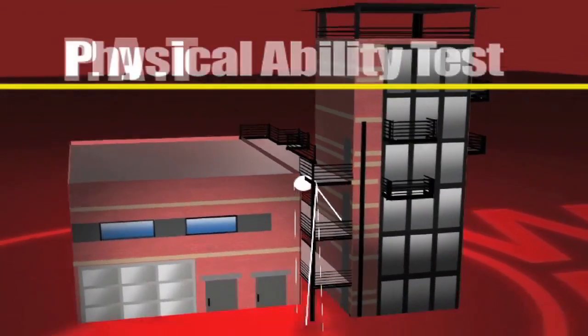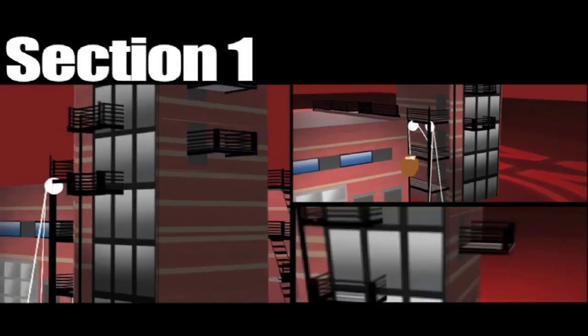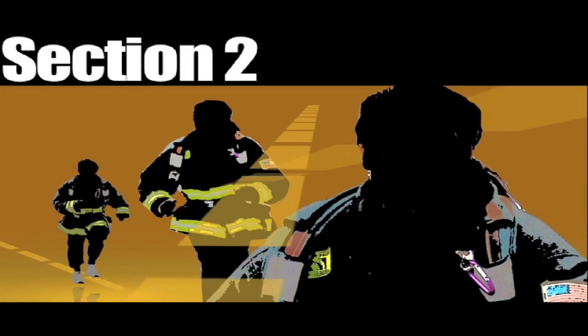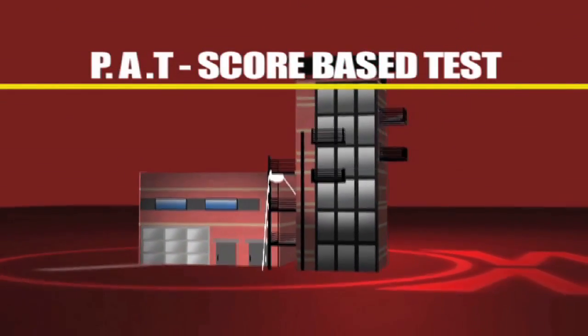The Physical Ability Test is comprised of two timed sections. Section 1 includes 6 separate fireground tasks. Section 2 includes a single aerobic capacity evaluation called the Wildland task. The Applicant Physical Ability Test is a score-based test just like the written exam.